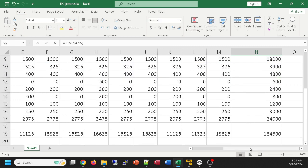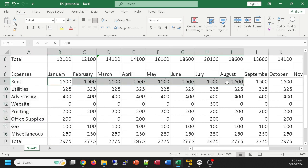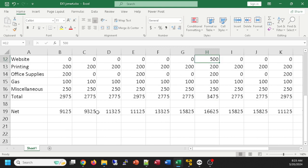Similar thing down here, we projected expenses, giving them row headings. Entered projected expenses. Mostly they were the same for January, so basically we did it for January, copied it across, and then just updated a few things that were different for a few of them, like the supplies and the website. Looks like otherwise the projections were the same for every month.